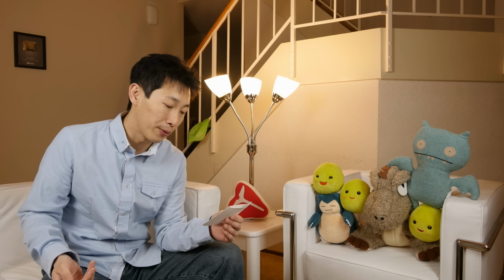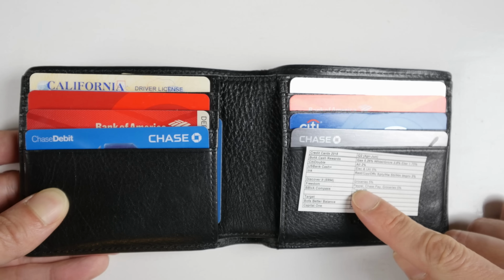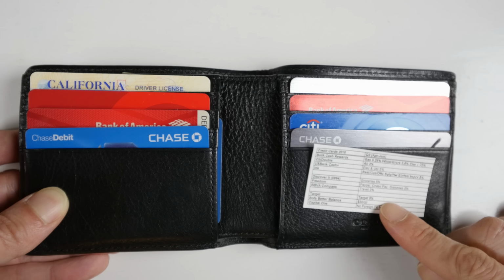The Chase Freedom also has groceries for 5%. It also has PayPal, which I already talked about a couple videos ago, and Chase Pay. So if you really don't want to do the PayPal thing on Freedom, like I said before, you could go buy gift cards at the grocery store, just buy Amazon gift cards or something, and then store it in your Amazon account. I know I personally keep quite a bit of credit in there because I know I'm going to use it eventually. The Freedom I don't have to carry around because that's redundant. There's 2 grocery 5% now.